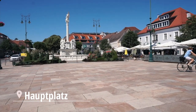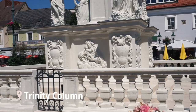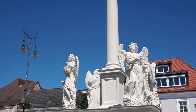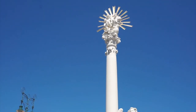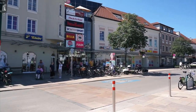So we made it into the town. So here is the Trinity Column, and it represents the Holy Trinity, and it was built in 1693 after an epidemic. And on this side we have a shopping center called Rosen Arcade.